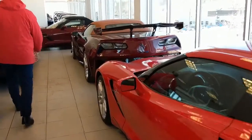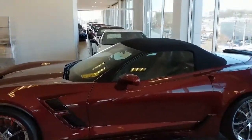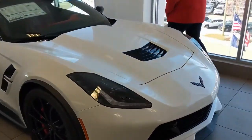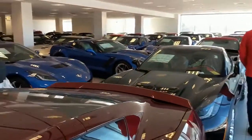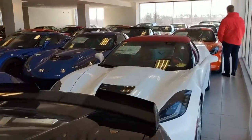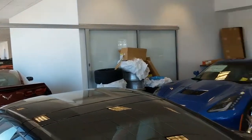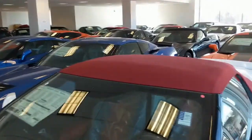Well, let's see what they have down the other side of this building. It's a maze to get through this place. Cars packed everywhere. Same situation up here as it is downstairs. The freight elevator is over there, so the guy that wants to buy that car might have to wait a couple days till they move all this inventory.